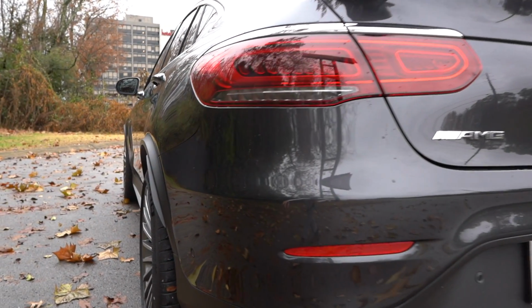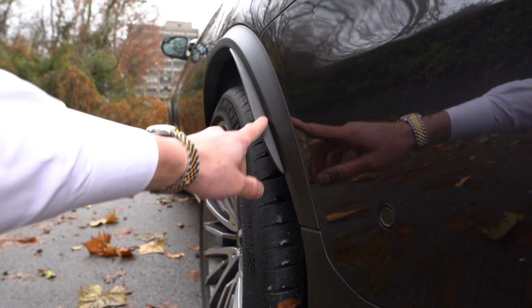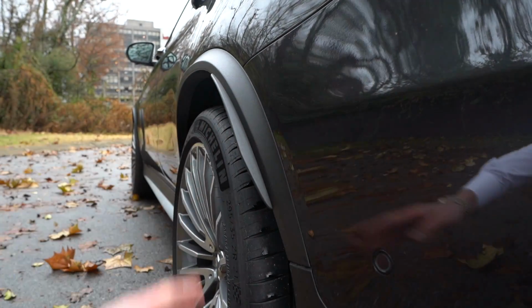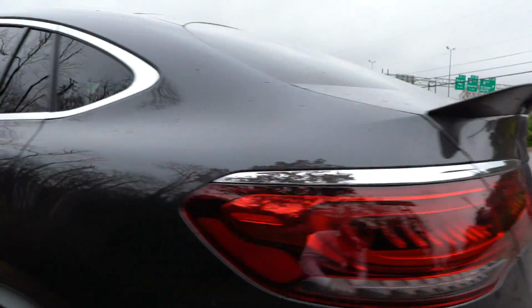You'll notice that here, this little bit actually pops out a little bit to keep any debris from coming back. It's kind of a little bump out add-on because this is, again, a wide and meaty and aggressive vehicle.